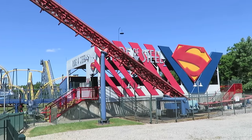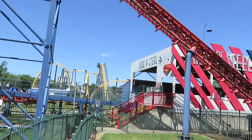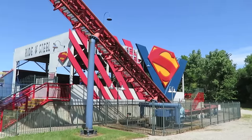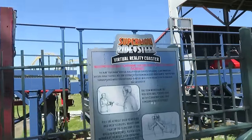So check it out, new Superman logo. I think it's from the Superman versus Batman movie or whatever. But yeah, they repainted the whole building. Everything looks awesome. So now I'm gonna do it in virtual reality and I will see you guys, I guess, when I'm done with it. I'm scared, but we'll see. I've done it before, just with no animation.